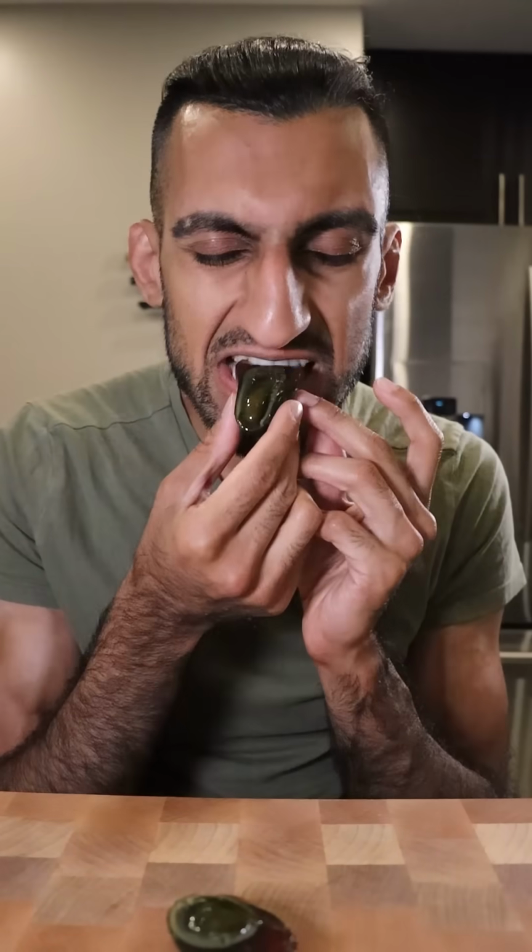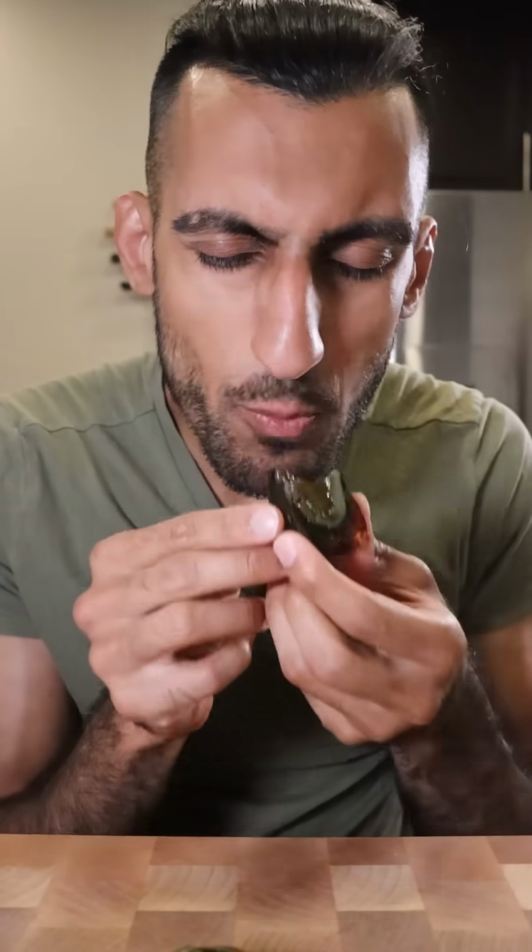I don't know if I should try to tackle the whites or maybe the yolk first. Let me try the whites. Well, it's not white anymore, but that area. It tastes like a normal egg. Okay, so now the yolk looks interesting. Let's see what this tastes like. It tastes almost the same.